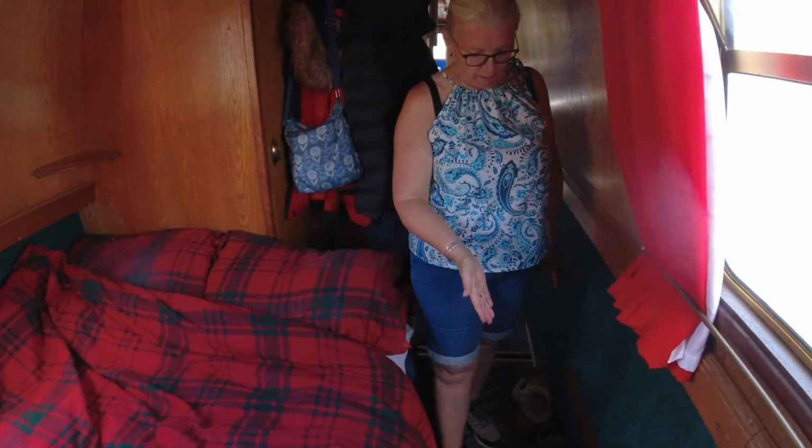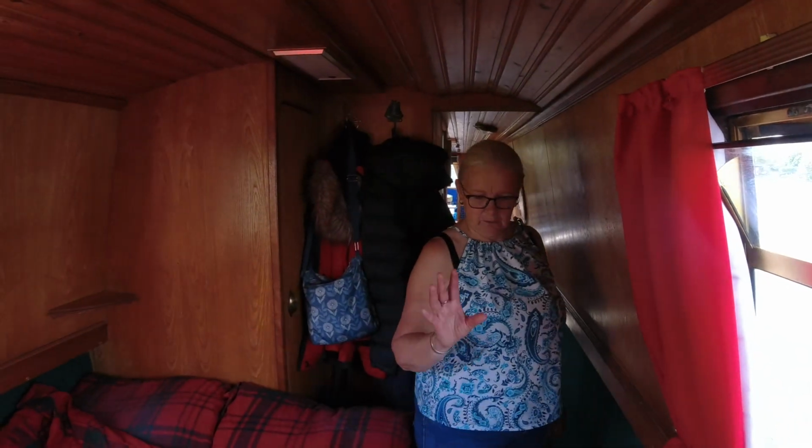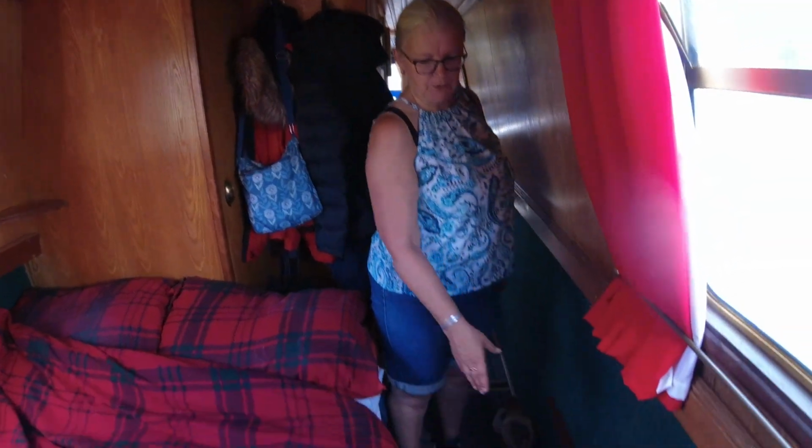At the moment we currently have our shoes like this. We are hoping to work out a storage thing to go underneath the gunnel so we can put the shoes in to get them off the floor, but at the moment they're just sat there.